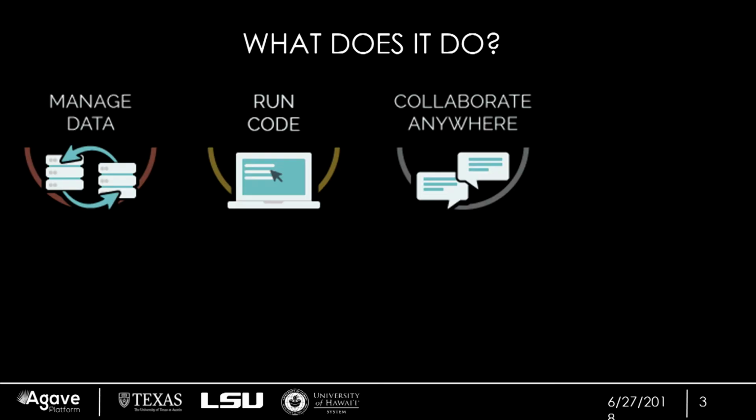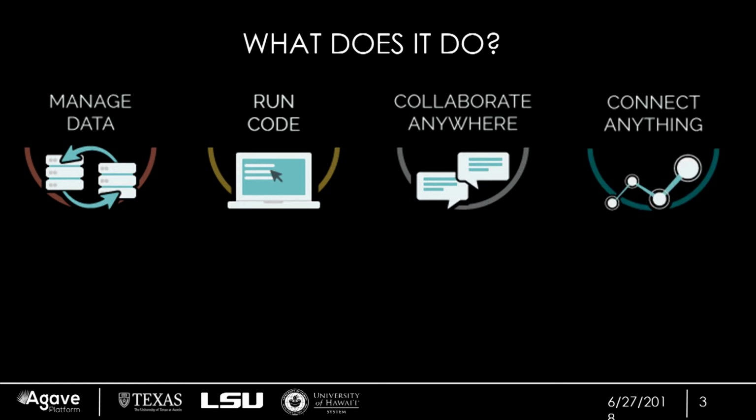Agave is an easy solution, right? So it kind of takes care of those first 4 layers for you. And when people look at it, we say that it focuses on helping people manage their data, run their code, collaborate with each other pretty much however they want to, and then connect to everything from your phones to your fridge to the internet of me.